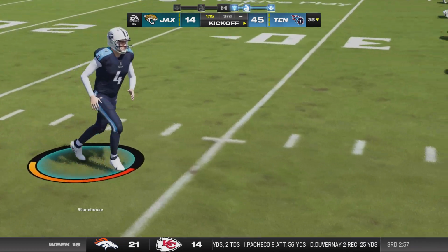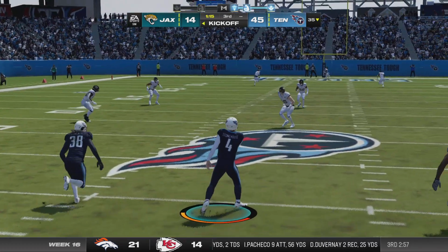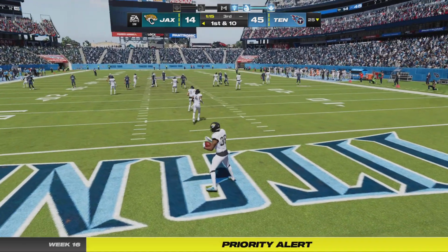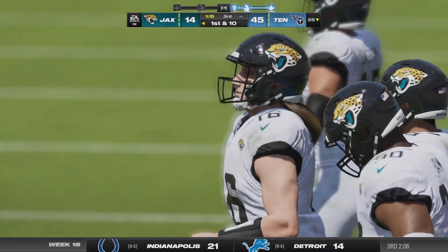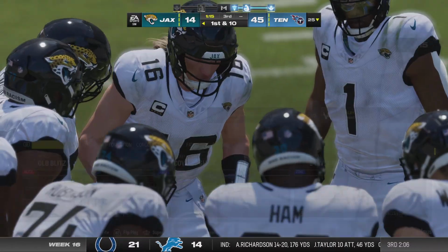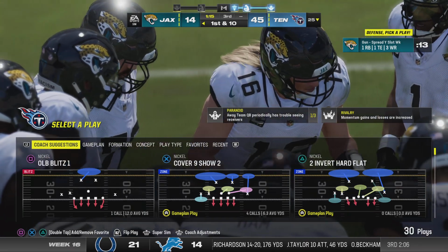Set now to kick this one away, and off it goes. And there will not be a return here. It's a touchback, and it'll come out to the 25-yard line. Here comes the Jaguars offense as they get set to go again.